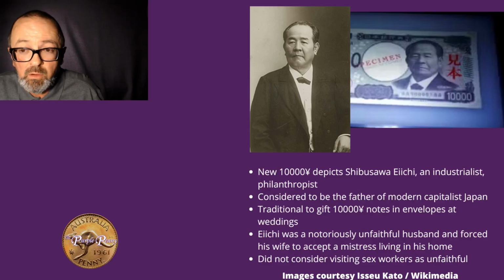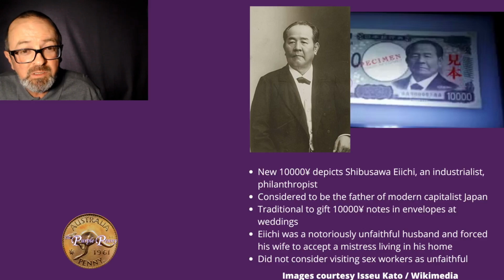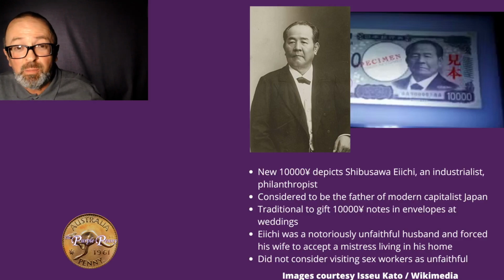So what does that mean? I don't know. Are they going to redesign the banknote? I'm not sure. Perhaps people will start giving 5,000 yen notes as gifts instead of 10,000 yen notes. But interesting, unforeseen problem with depicting that particular person on the banknote there.